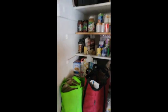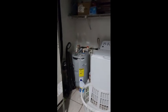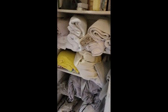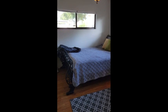We have a pantry here. And then we have an inside laundry room, utility room. You've got your air handler out here, your hot water heater, which is brand new, and your washer and dryer, and plenty of storage space. You've got a little linen closet. And then here's a second bedroom.